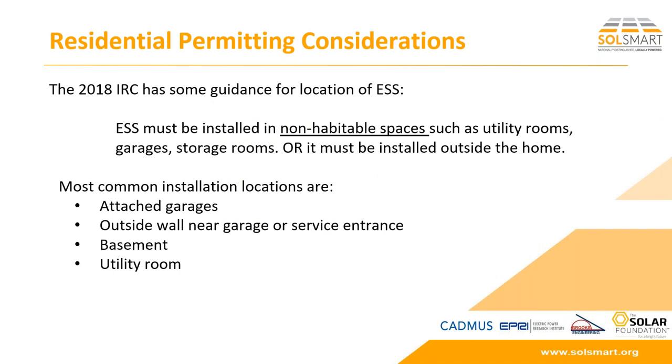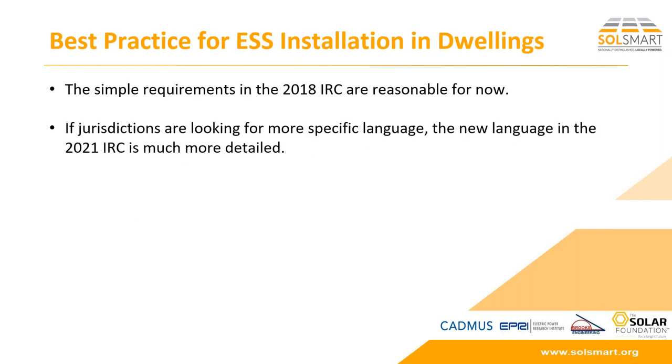So just to give you a feel for that, the 2018 IRC, which many states are beginning to implement right now, states that energy storage systems must be installed in non-habitable spaces such as utility rooms, garages, storage rooms, or outside. So the most common installation locations for a residential energy storage system would be attached garages, probably number one. Outside wall near the garage or service entrance, like on the outside wall of a garage. Basements up in the Northeast, where it's really cold and where we've seen a lot of installations going in, basements are common, and utility rooms as well. So let's go to the next slide.